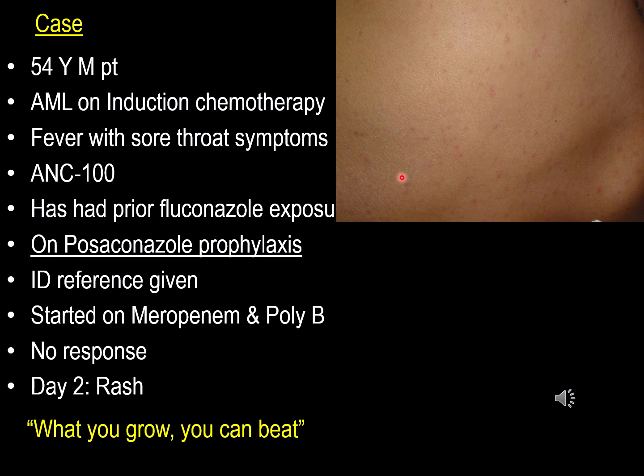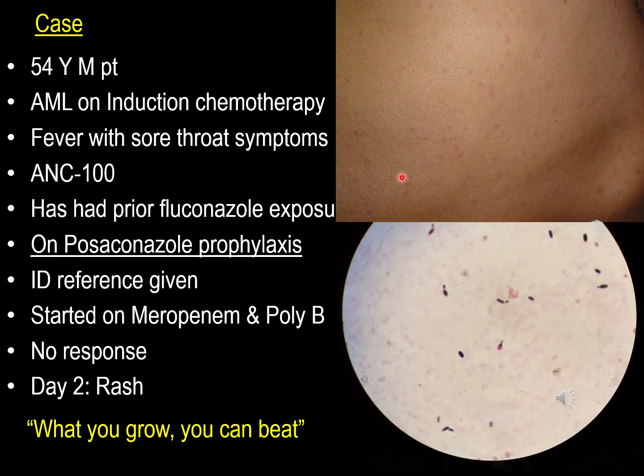So the difference was here when he started having rashes and he was not responding. The blood cultures turned positive, and they grew Candida. So this is candidemia in a patient who's neutropenic with sepsis. And again, because of this positive blood culture, we were able to modify the treatment. The antifungals, echinocandins, were initiated, and the meropenem and polymyxin B, the broad spectrum antibiotics, were discontinued.